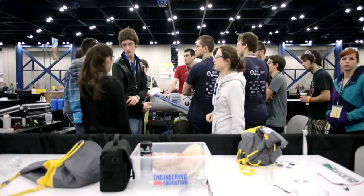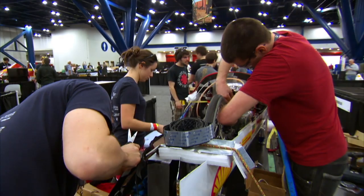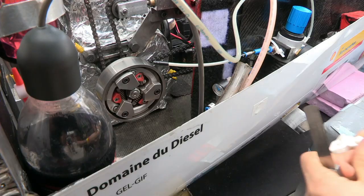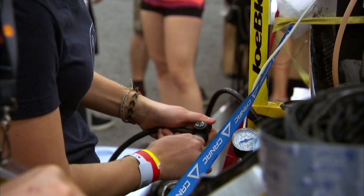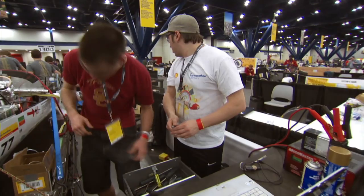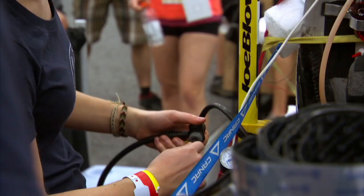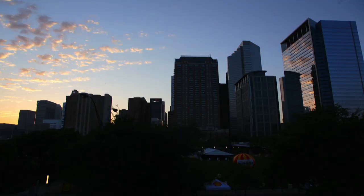It should be a simple case of changing it. And we're putting in the best battery we have, so hopefully it does well. But even with a new battery, the car won't start. I worry a little bit about the fact that I don't know exactly what's happening with our engine right now. For the moment, I have no clue. The team works long into the night.